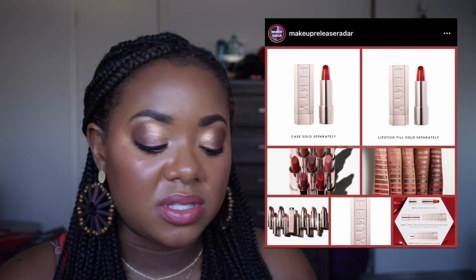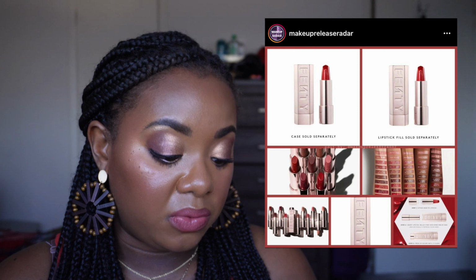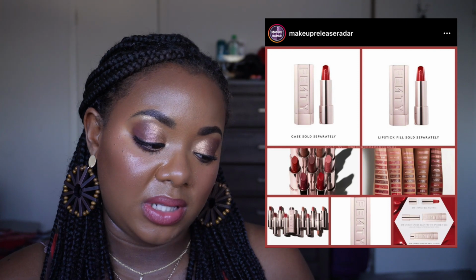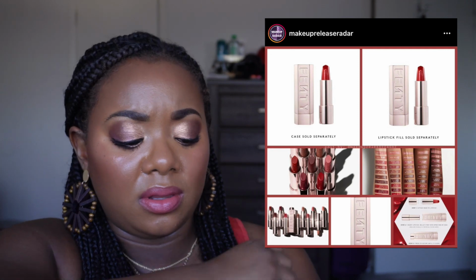I am curious about this new formula. It definitely looks like it's on the satin side. It says that this is a semi-matte formula, so I think it would be really, really comfortable for people who don't like matte lipsticks, like myself. So I'm intrigued and interested in this one a little. But I don't know, the separate component and lipstick piece thing is bothering me a little bit.